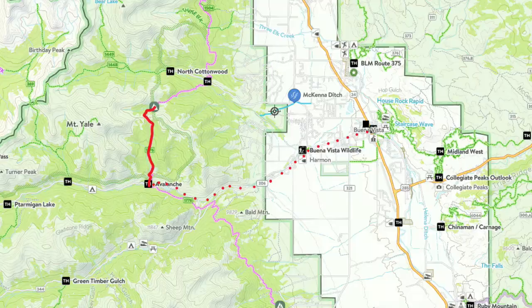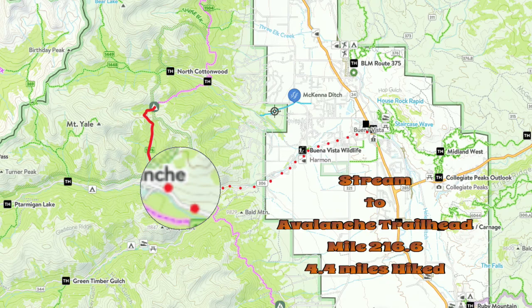From the old cabin spot, I did a nero into Avalanche Trailhead, where I hitched a ride to Buena Vista. It's day 24.